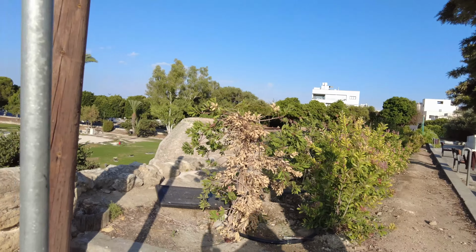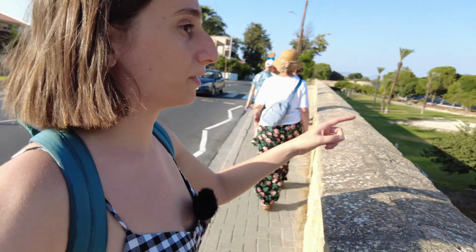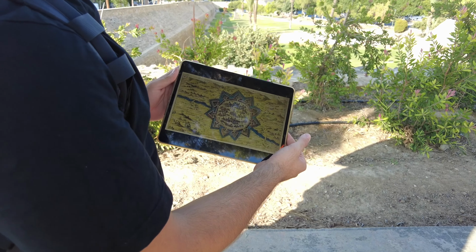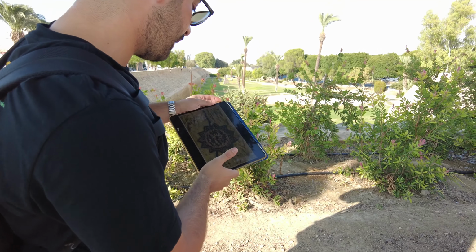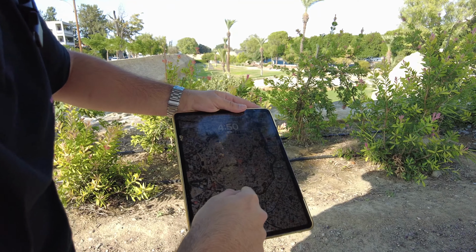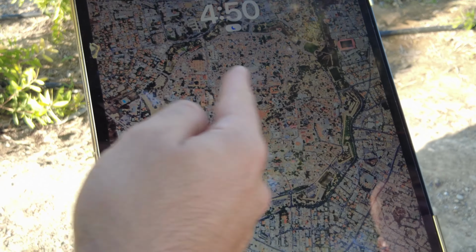We are now next to the Venetian walls. These are kind of the most important landmark of the city. The guide was telling us, and I did not know this, that if you look at it from a satellite or Google Maps, you will see that the entire wall area is shaped like a star. And when the Ottomans came to invade, they actually broke down the walls and invaded the city.